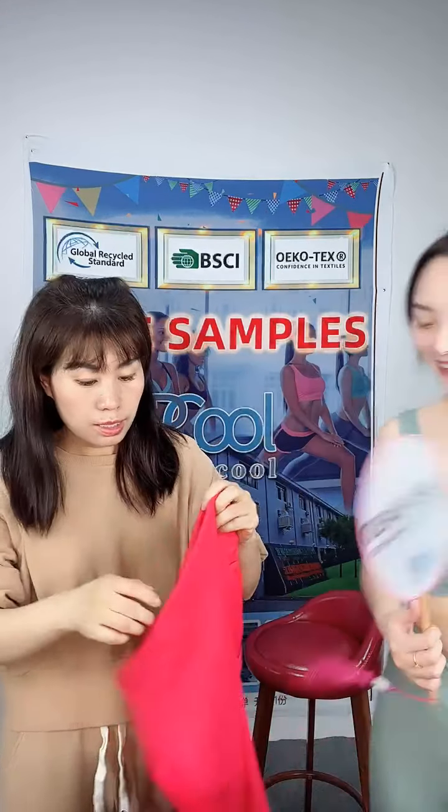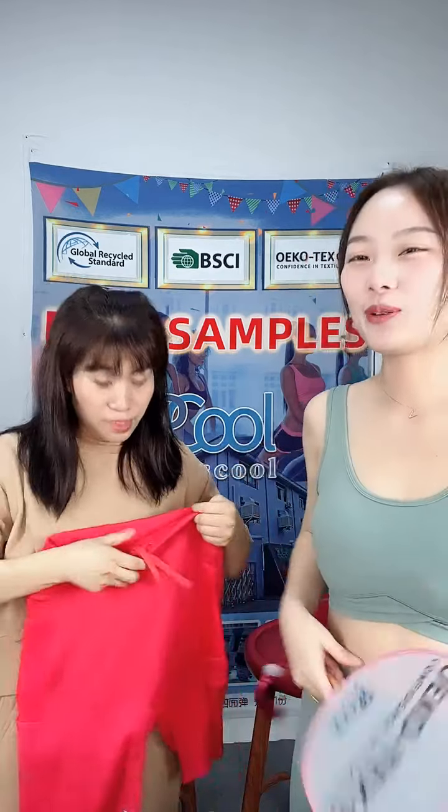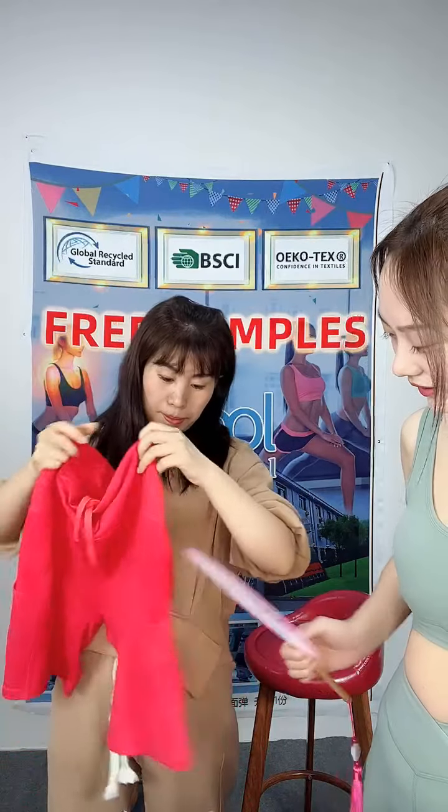Okay, this is the last one, the legging short. The special feature is the string in the waistband, so you can hide the waistband. When you lose weight, you can tighten it, put it up and tight, so it won't slip down. And you can also keep the one leggings, right? That's amazing.